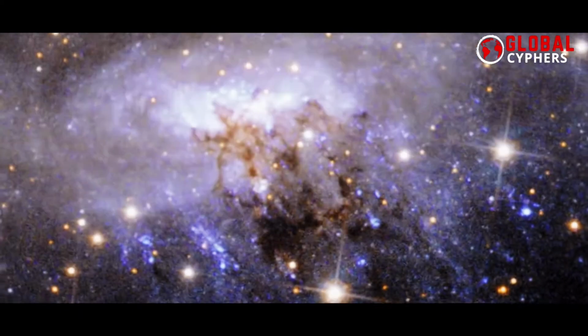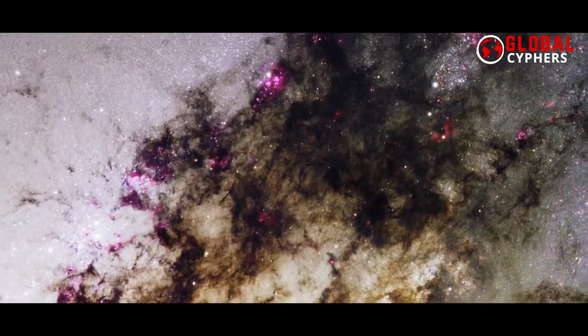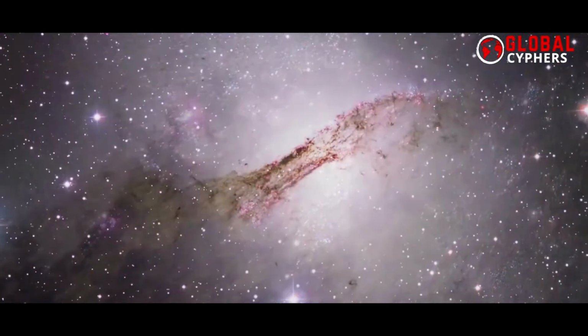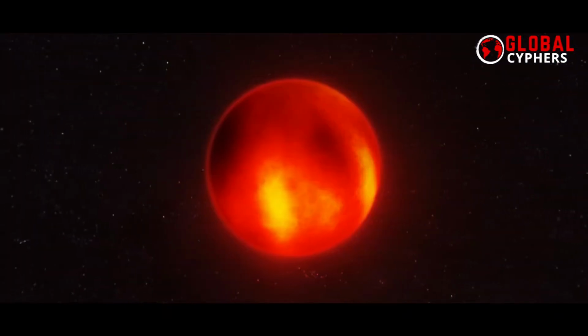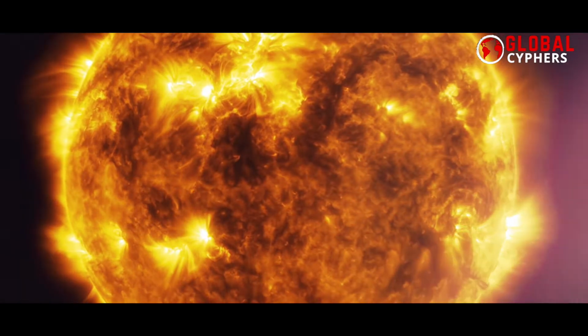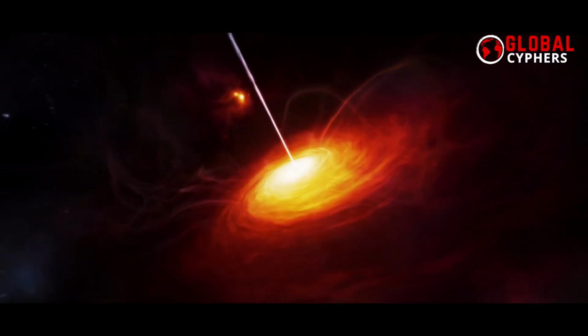Contrary to popular belief, redshift does not demonstrate that galaxies are speeding away. In truth, distant galaxies aren't traveling at breakneck speed. In reality, space itself is increasing, creating more distance between us. This minor distinction indicates that galactic redshift is caused by cosmic expansion rather than relative motion.